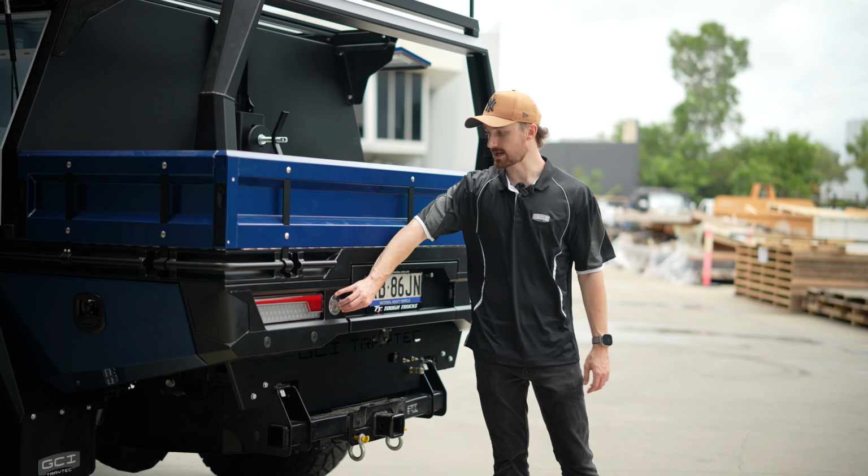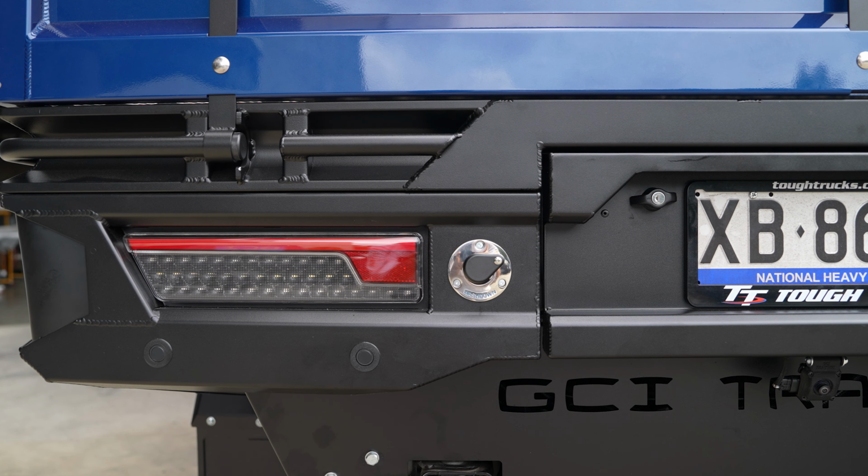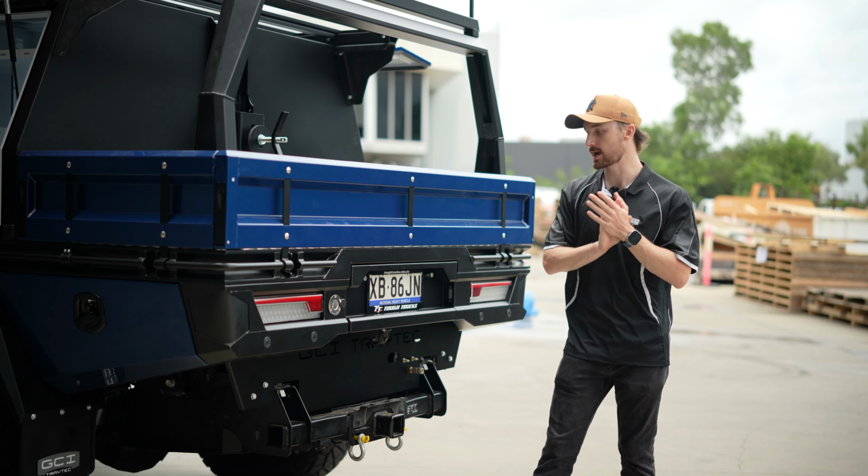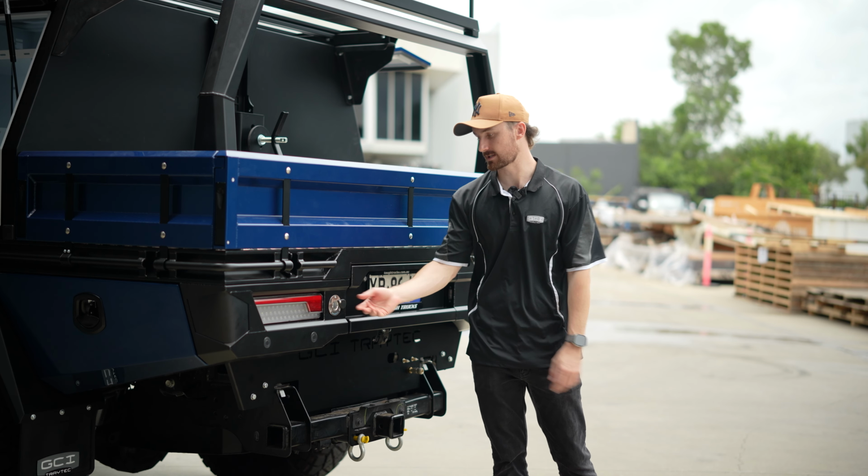At the back here next to the tail lights, he's got his wash down kit. That's just your outlet for your 145 litres of water. That's all the water stored in the tray. Nice, quick and easy access at the back here.